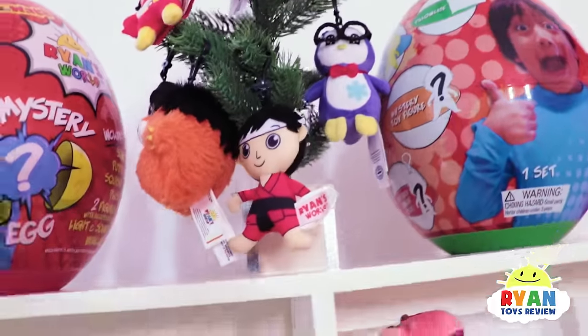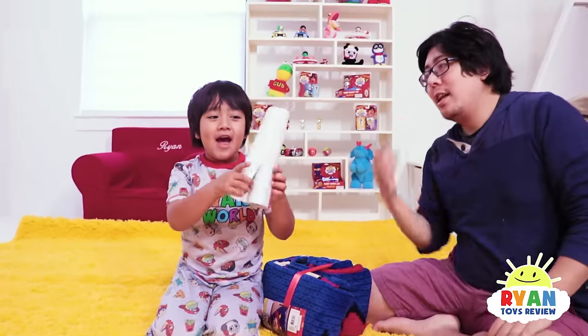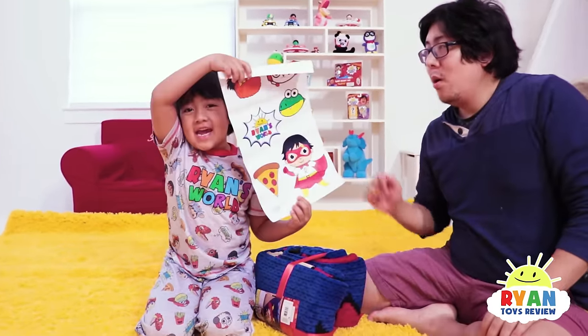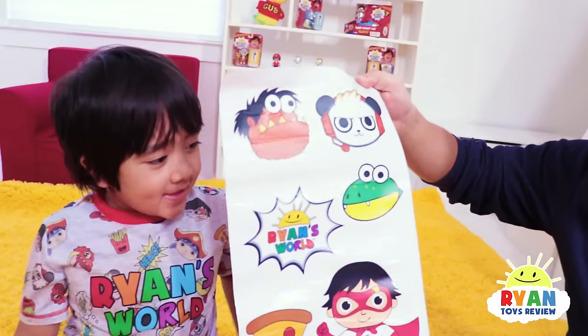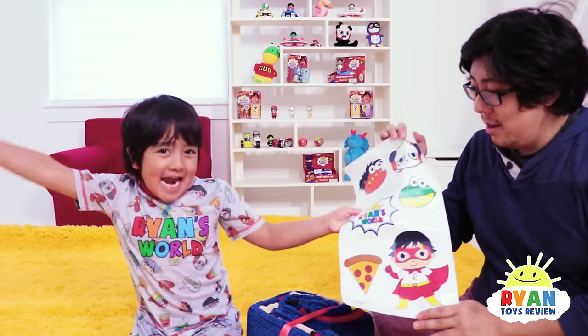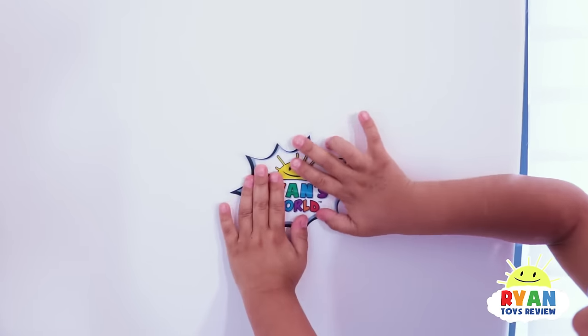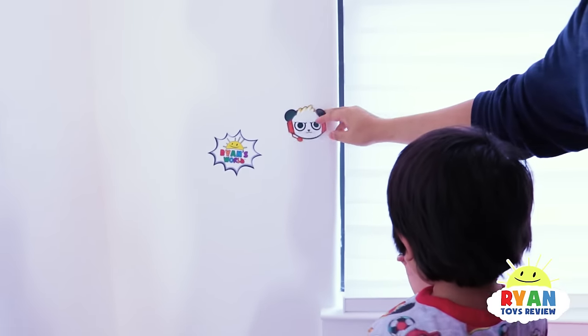Here it is. There's one more thing that comes in the Sleepover Egg. A wall cap. Whoa, look at all these stickers. All right, Ryan, you ready to decorate your wall? Yeah, I want this one. Ryan's World. Whoa, and what about Combo?